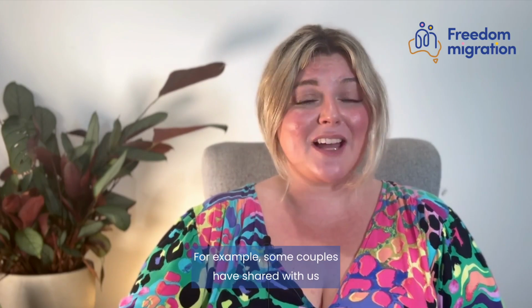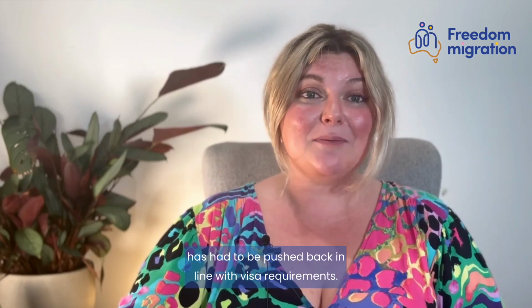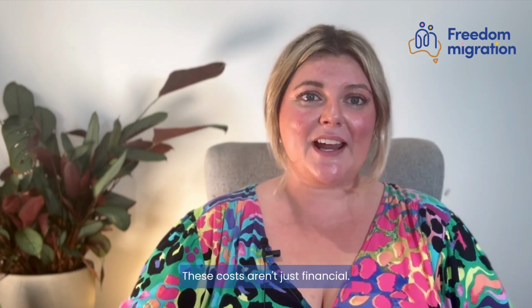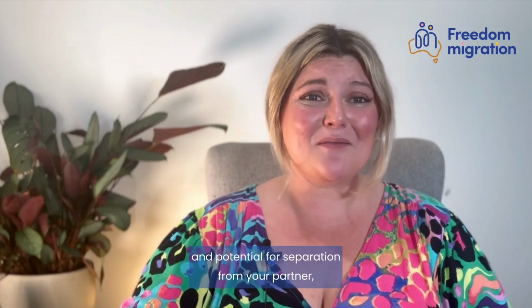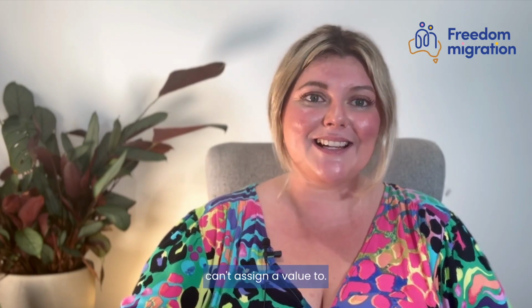For example, some couples have shared with us that starting a family, which is a big life goal, has had to be pushed back in line with visa requirements. These costs aren't just financial, we're talking about a significant investment and emotional pain, distress, and potential for separation from your partner, and that's something you just simply can't assign a value to.